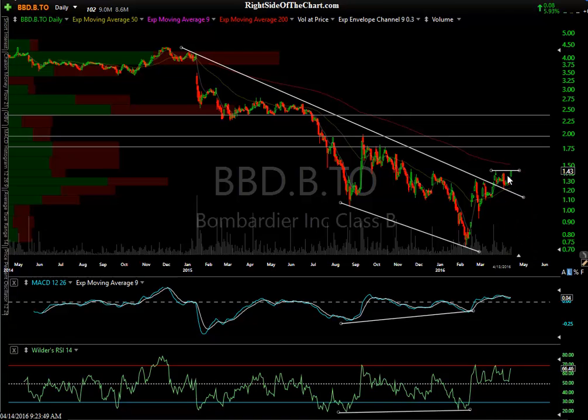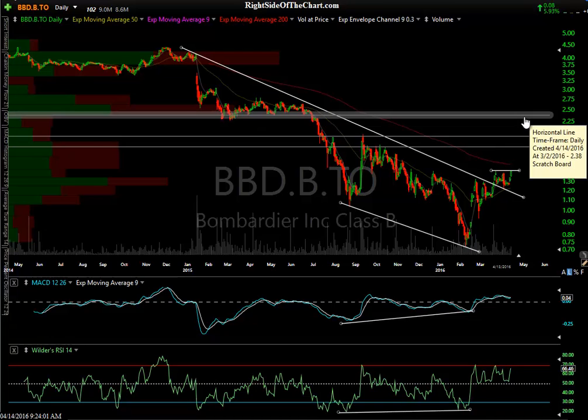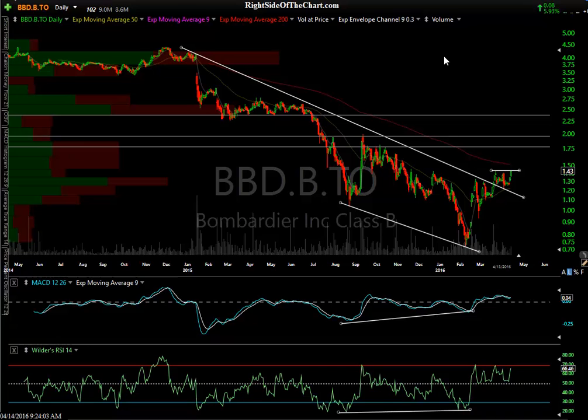We have these two highs. So far, what you would need to see is a break over that. I just drew the line in at 144, so call it 145 to be safe. And if it punches up through there, you can see the levels that I have on this one. So there's another candidate there.